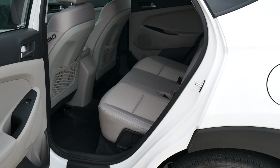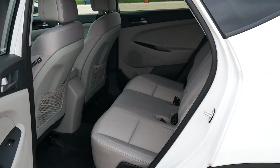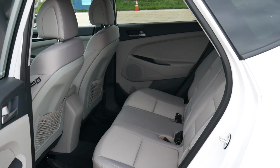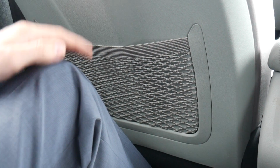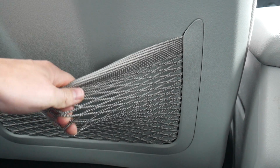Let's jump in the back seat so we can take a look at what kind of amenities your passengers are going to get to enjoy. First off, legroom is pretty abundant. I have about 6 to 8 inches between the back of my knees and the back of the front seat, which I typically keep pushed back quite a ways. You do have some pockets on the back of both seats, and this feels like a pretty nice quality nylon.